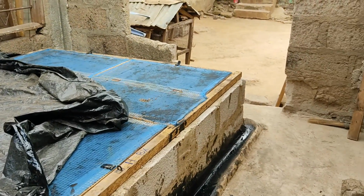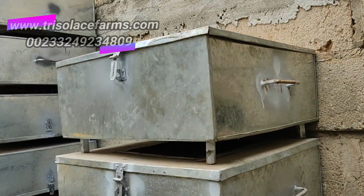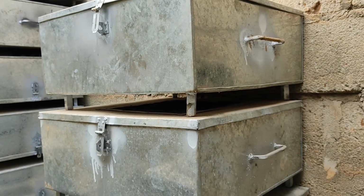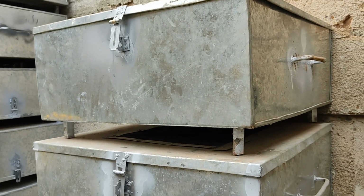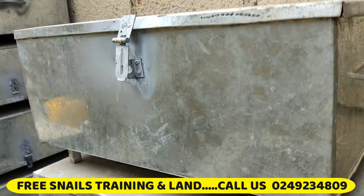At Trisolace, we provide our clients with an investment they can see and grow for themselves in the form of snails in boxes they can raise. And the beautiful thing about snails is that they do not smell or make noise. So at the end of the day, you are making headway while still living in someone's house. An investment you can see and grow. That is what we provide you every other day.